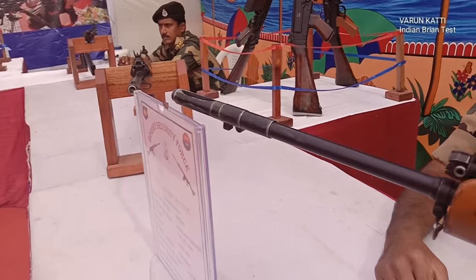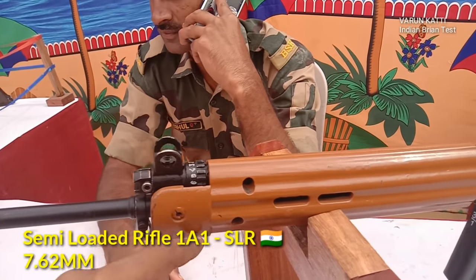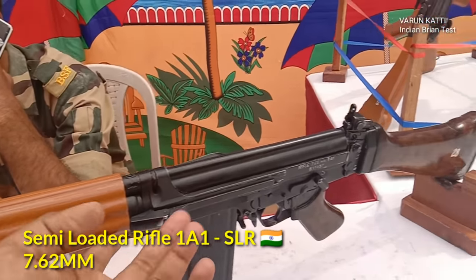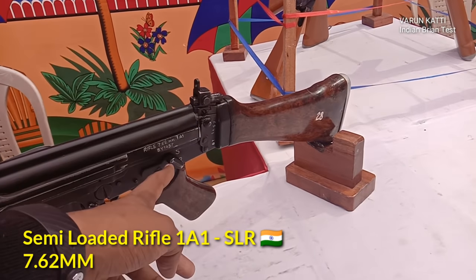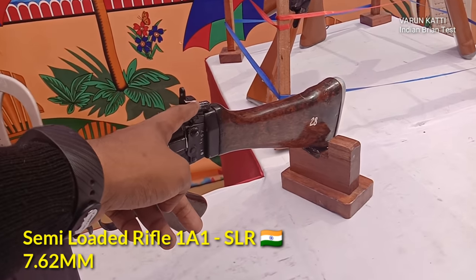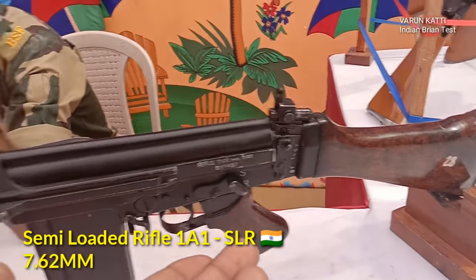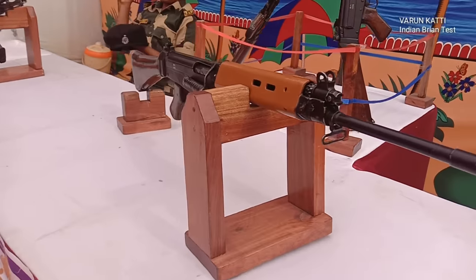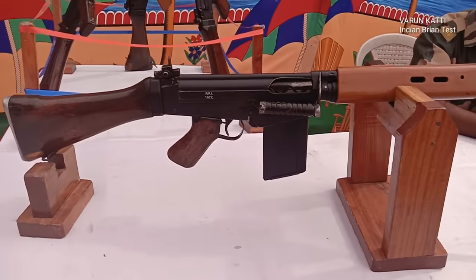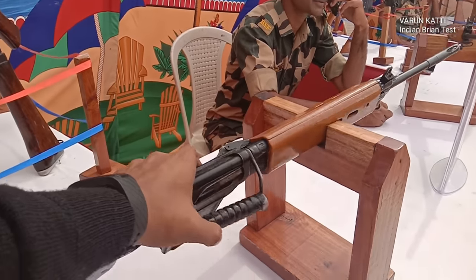Moving further, we got the semi-automatic rifle SLR 1A1 with 7.62mm. We got a trigger guard, a safety mode, auto burst, and this is the back sight. And this is the front sight through which we can target the enemy's location and fire. This is the opposite side of it. This is a carry handle, so that the handle in between balances the gun's weight.